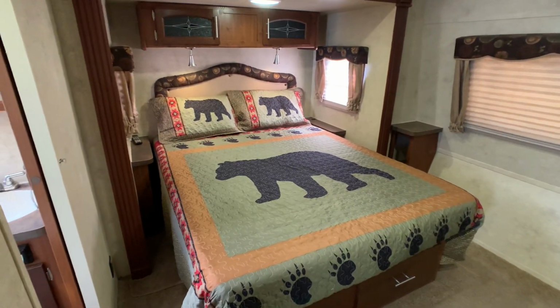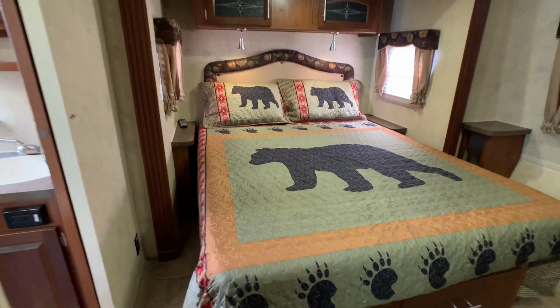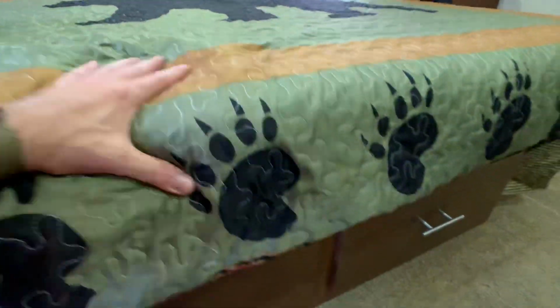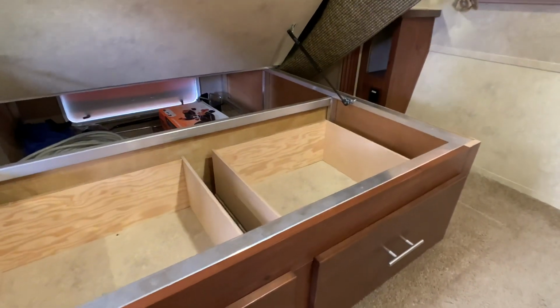All right, going in the master bedroom here. This is going to be your third slide out. Queen bed. The queen bed is a nice firm mattress. It's not a cheapie. It might even be a memory foam, but I'm going to show off one of the reasons why I think Forest River makes one of the best products.